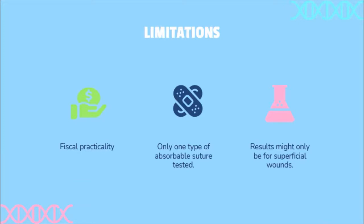Some of the limitations of the study could potentially be fiscal practicality, the fact that they only used one type of absorbable suture, and how they only really tested superficial wounds in the in vivo studies. The reason why these are limitations is we don't know if these results would be reproduced on other different absorbable suture types. And so it's relatively solid for this one type of suture material. However, it's not the only type of absorbable suture.